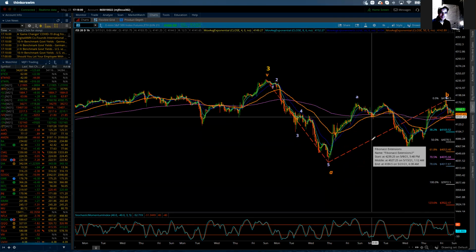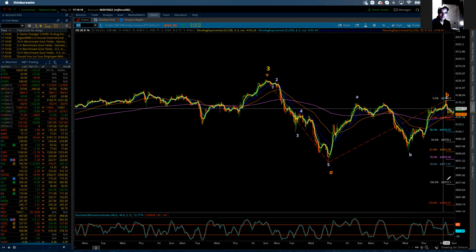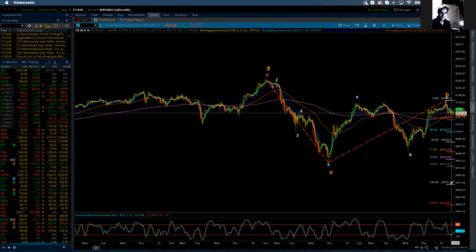So that would be the intermediate fourth wave that we're in. Now, here's the gig. The most common relationship of a C wave is to the A wave, and that most common relationship is that wave C will be 100%, the same length as wave A. And that comes in at 3,972.50. That certainly is below that 4,029. And it really presents a very clean case for where this market is likely to go.